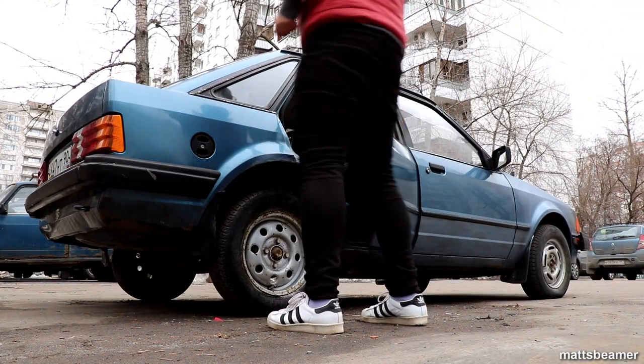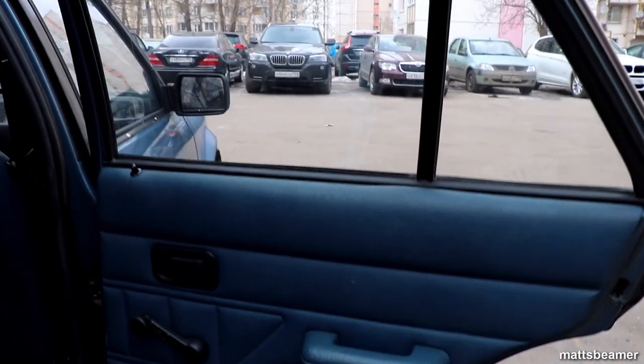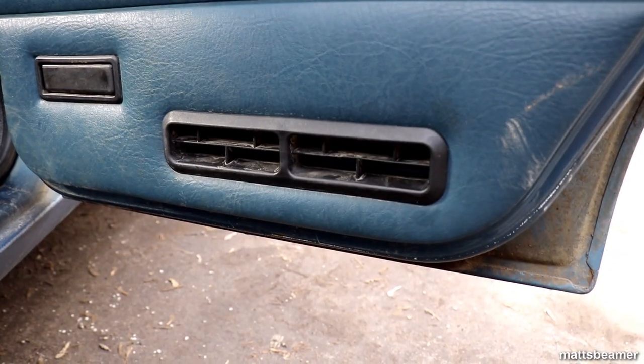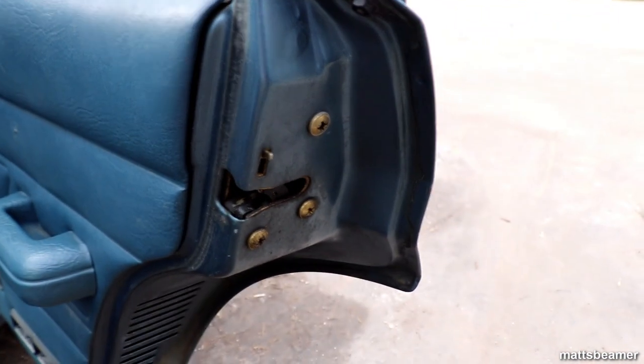Let's jump into the back. The rear doors have different features to the front ones. There is an ashtray and some kind of vent. The rear doors also have child locks.